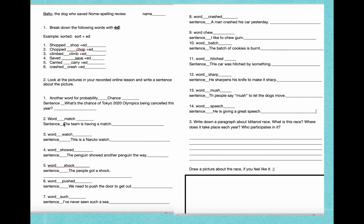Now, next word is match. The team is having a match. Number 3, watch. This is a Naruto watch. Number 4, showed. The penguin showed another penguin the way. 5, shock. The people got a shock. Pushed. We need to push the door to get out. Such. I've never seen such a sea. Crashed. A man crashed his car yesterday.